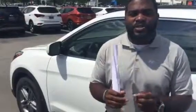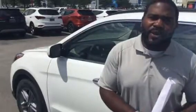powertrain. Now, here at Tameron Hyundai, we actually take it a step further, and we're going to double your powertrain warranty to 20 years, 200,000 miles, no extra cost to you at all, and it's good throughout the U.S. So if you move, the warranty moves with you.